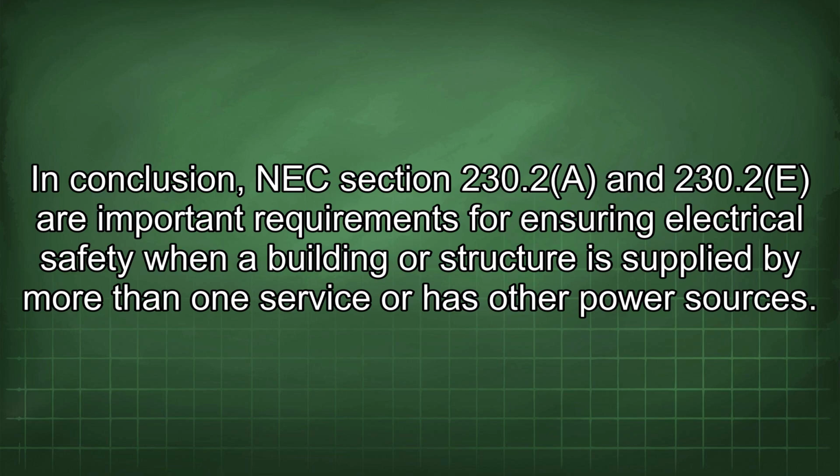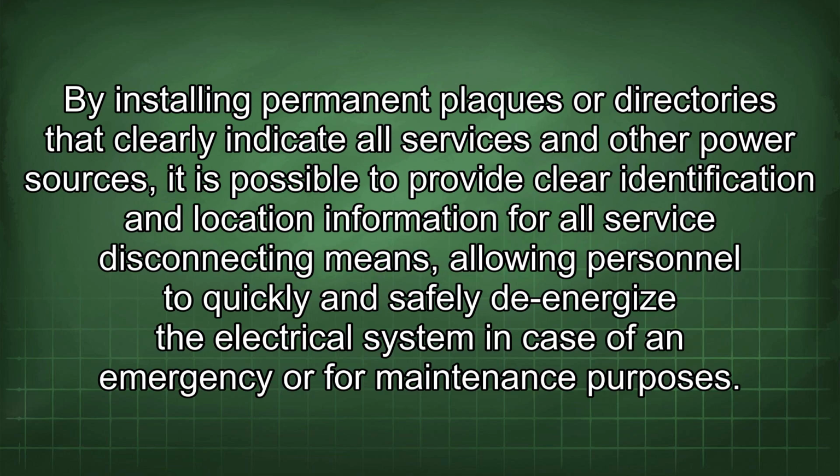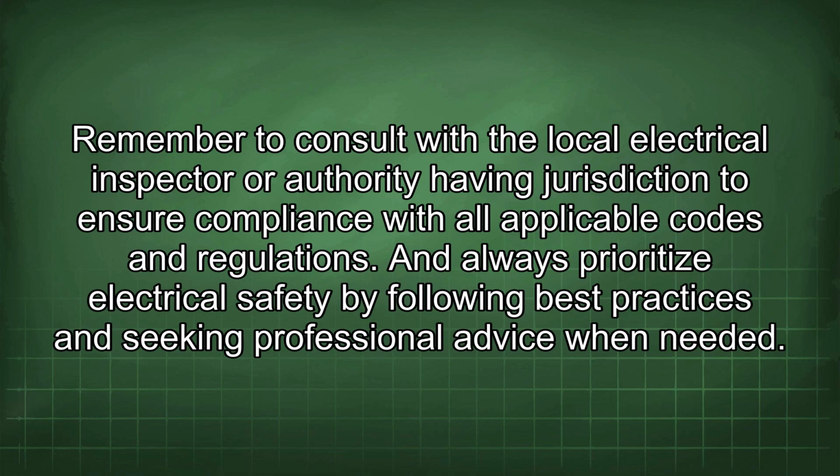By installing permanent plaques or directories that clearly indicate all services and other power sources, it is possible to provide clear identification and location information for all service disconnecting means, allowing personnel to quickly and safely de-energize the electrical system in case of an emergency or for maintenance purposes. Remember to consult with the local electrical inspector or authority having jurisdiction to ensure compliance with all applicable codes and regulations.